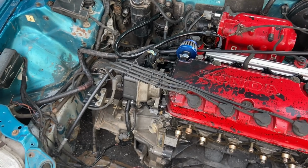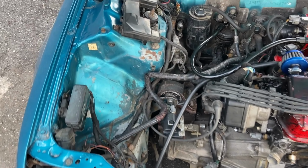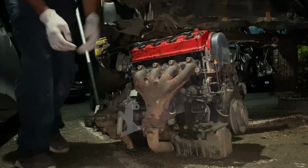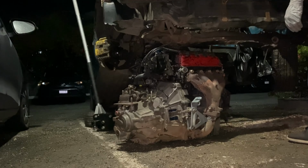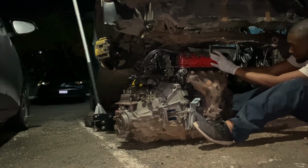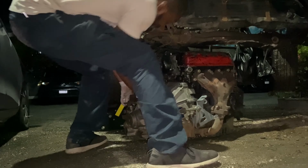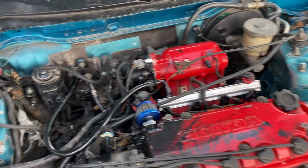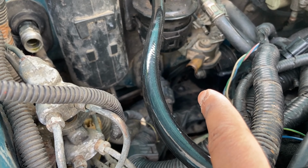So yeah, that's right guys, the engine is in the car. I did record some videos of me trying to move this engine by myself and at least get it placed underneath the car. I'll throw some clips of that in here for you guys to see, but I had one of my friends come over and actually help me get it bolted in. Still missing a bolt right there. I need to get that sorted out, and the back mount is bolted up as well back there.